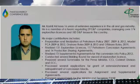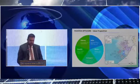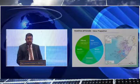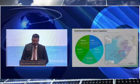Thank you, Sagir. Thank you, PIP, for inviting us. We have the second largest delta in the world, but unfortunately, no discovery has been made, as Farooq has mentioned. There was only one discovery, which was not commercial, made by OGDCL way back in 1985. Later exploration has been carried out in our offshore area. Only 18 wells have been drilled, and most of the wells were technical failures. There was less focus on the offshore area.